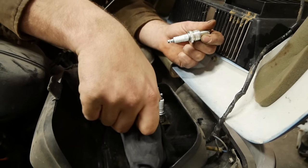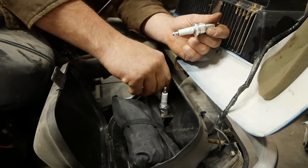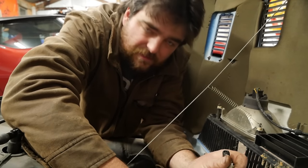Although it doesn't look like the wrench is in here, so we might have to throw a plug wrench in here. Then I say let's fire it up and see if it runs any different.